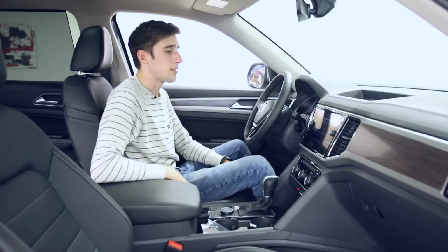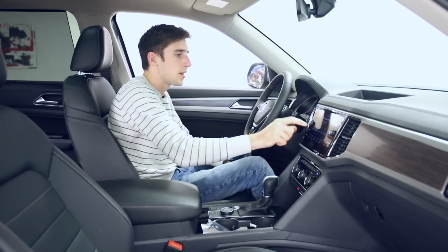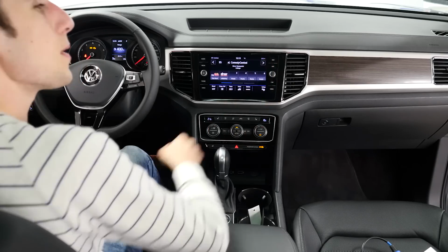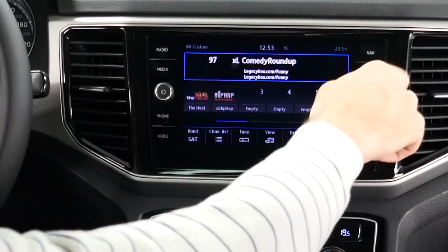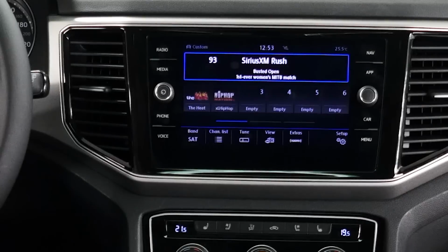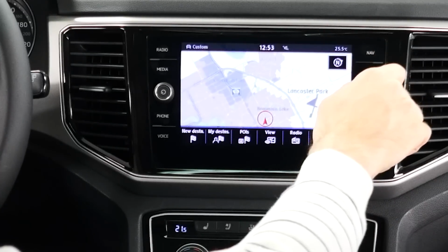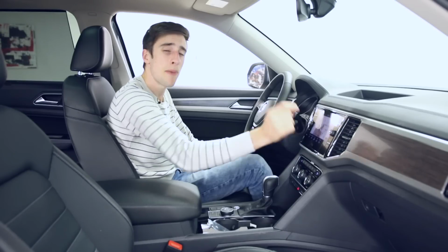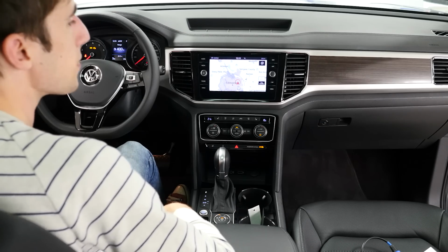Here's something that's really neat. So with this system right here, you have the volume knob for the radio, and then you have this knob. Let's call it a dynamic knob, because it does different stuff in every menu. So if you're in the radio, it changes stations. But then if you go to nav, then look at this. It zooms in and zooms out. That's really cool. That's very cool. I think that's the best use of a knob in a car ever. And yeah, so it does all sorts of different things.